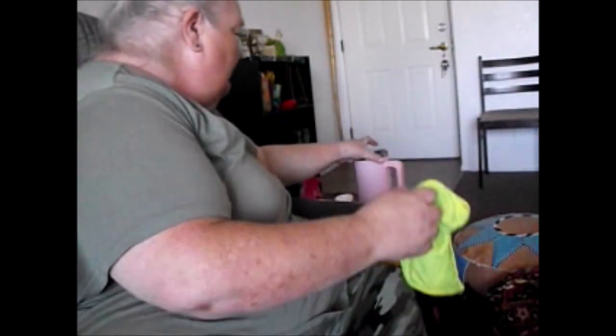There I'm taking his tennis shoes to the trash. And I decided to clean off the tote. That pink cup was the Stanley dupe from Hobby Lobby. It holds a lot, which I really like.